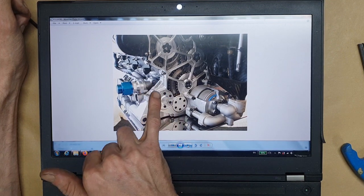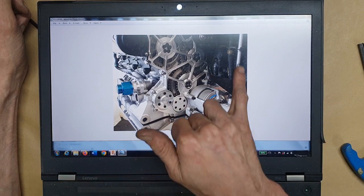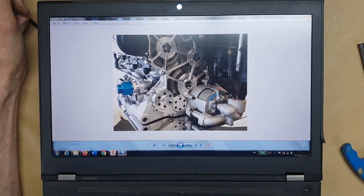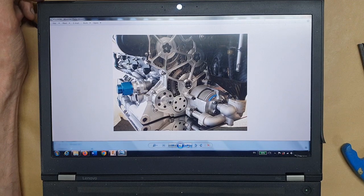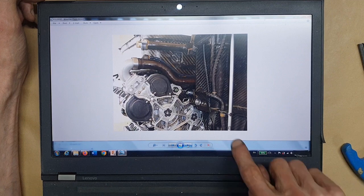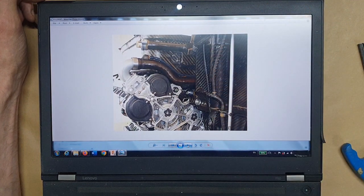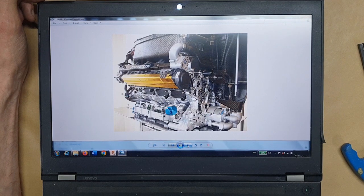So the oil enters the engine here, comes down to a drilling, which I'll show you in a moment, and goes back to the oil tank here, and the air would exit here. What else have we on that while we're at it? Nothing much there. Again, this is the oil tank. You can see one of the cyclones here, and that's kind of an overview.